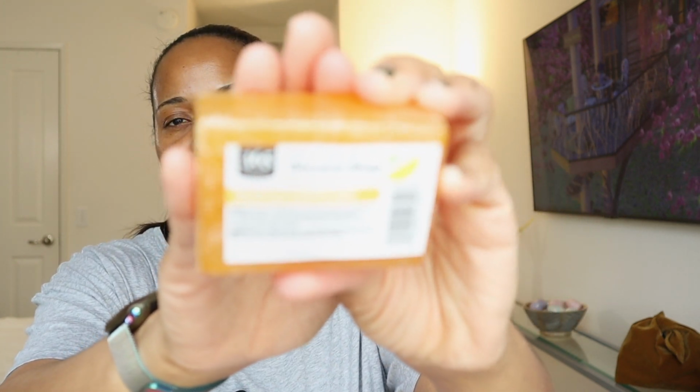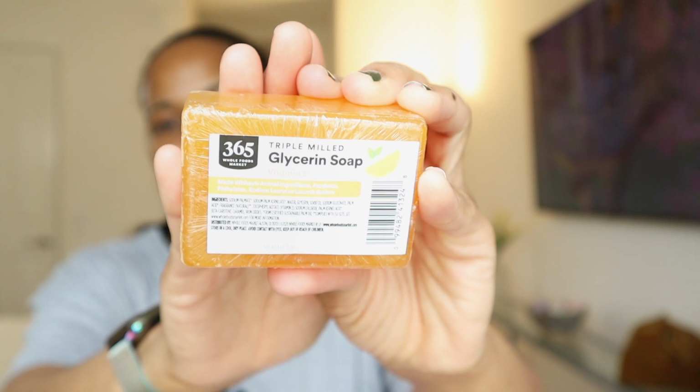And then last is the It Brushes for Ulta, the brush bath. Again, I wasn't even thinking about getting this, but the more I looked at it, I said, okay, let me go ahead and try it against my number one, Whole Foods 365 Glycerin Soap. Now, they don't have the original version at my store, so I just got the vitamin C. I'm sure it's going to be the same. But I opened this up.